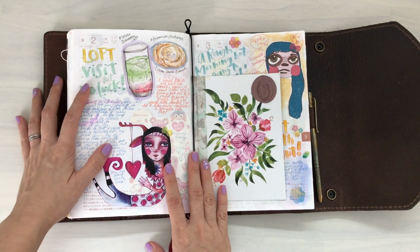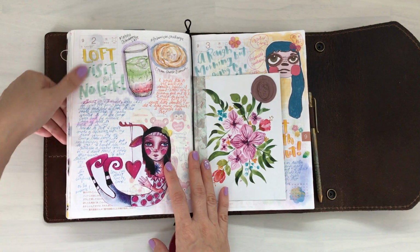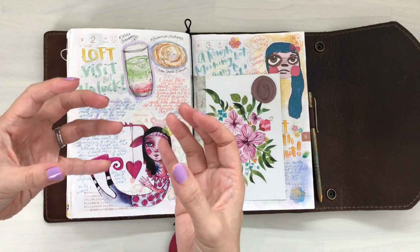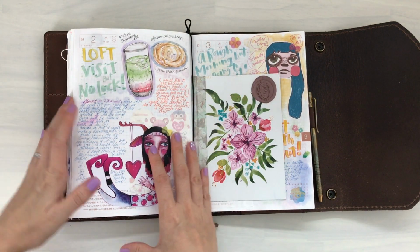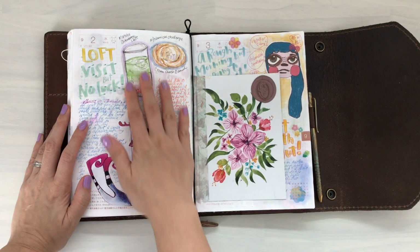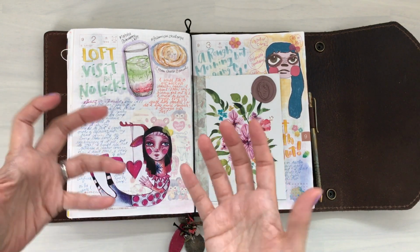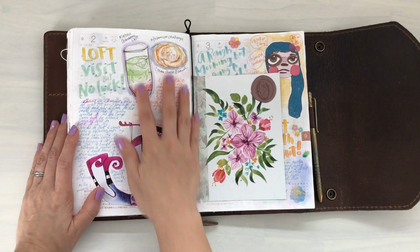Unfortunately the Loft that I went to was quite small, so they didn't have any big covers or anything like that. I really wanted to take a look at the camping one. I think it's called Camper, the A6 one, because we like to camp in the summertime, and I was just disappointed that I didn't get to see it, because I really wanted to see it in person.